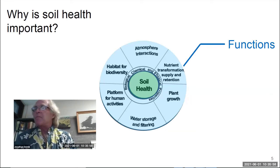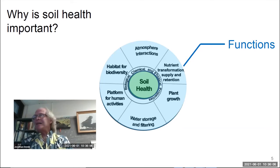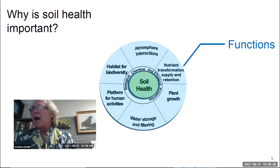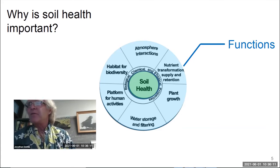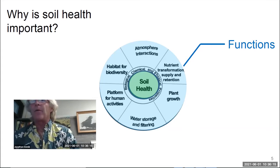It's a habitat for biodiversity. That's the billions of organisms that Jen so correctly told us about. But not just microorganisms. The plethora of life in a soil is truly wondrous. Wondrous is the right word.